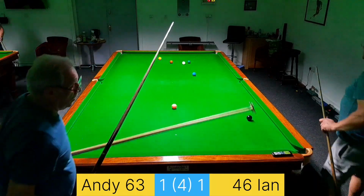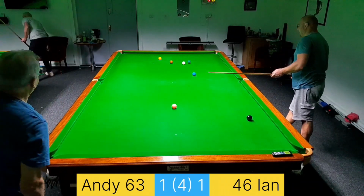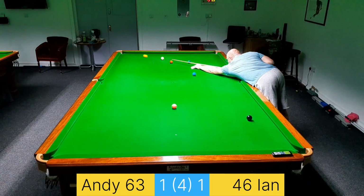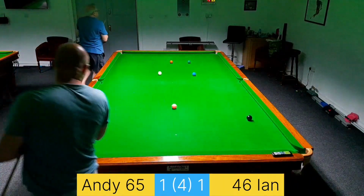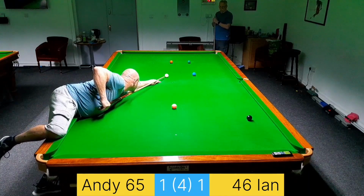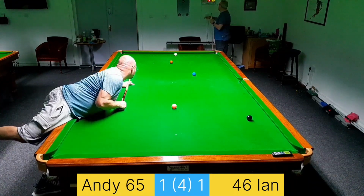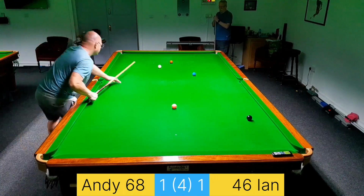I guess he tried to tuck me up, but he's left the yellow, and there's an angle to play on and off the bulk cushion. Back out, get lower than the brown. Come on, cue ball. Yeah, happy with that one, that I've avoided the brown.